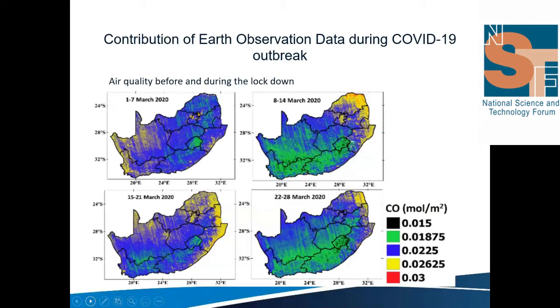We also assessed the air quality during and before the lockdown. So from the pictures, we can see that from the week of the 1st to the 7th of March, the CO, which is the carbon monoxide from cars, was a little bit higher compared to the time when we entered the level 5 lockdown.